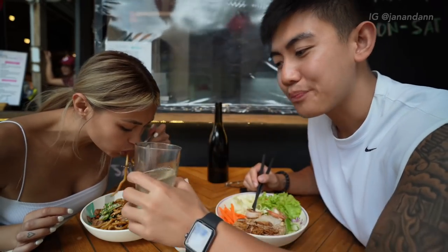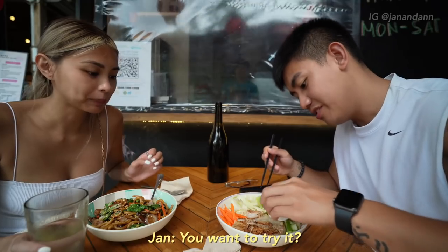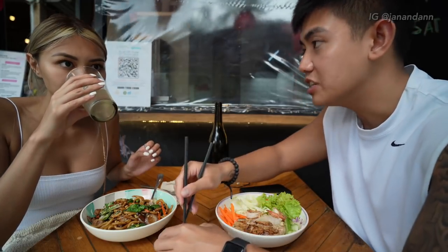Alright guys, as you saw, the food looks delicious, right? So I highly recommend you guys give Rice and Spice a visit. Alright, so let's eat lunch. We also got our calamansi juice. The best thing in the world. You want to try it? I think you'll love it because this is calamansi right here. Anne loves calamansi. Anything with lemon or lime, she loves it.